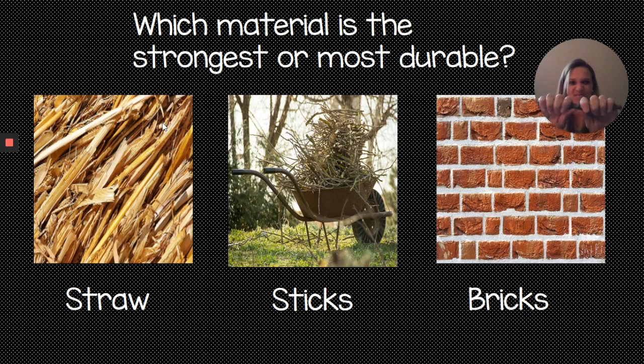However, they still can break. Probably the thicker your stick, the better. The thin ones break a little bit easier. So if you have really good thick sticks, then sticks might be a really good option. Was it a good option for the second little pig? Not really. It really wasn't, was it? Yeah, he lost his house too when the big bad wolf came and blew his house down.